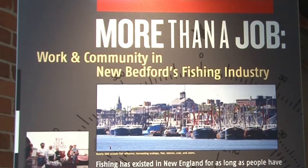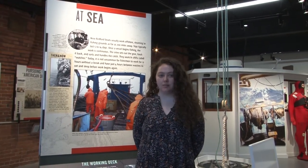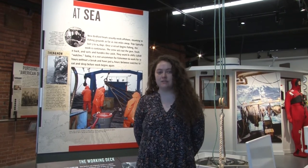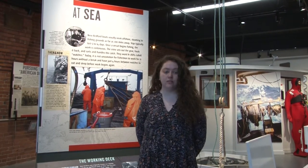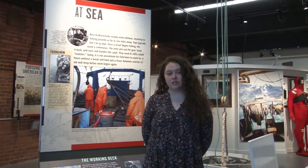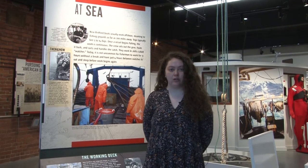The title of this exhibit comes from the idea that over all the years when we've talked to members of the fishing industry, they've described their work as more than a job. It's a culture, it's a way of life, it's a community. So this exhibit looks at all those different themes, as well as explores themes of immigration, sustainability, and the history of organized labor on the working waterfront.